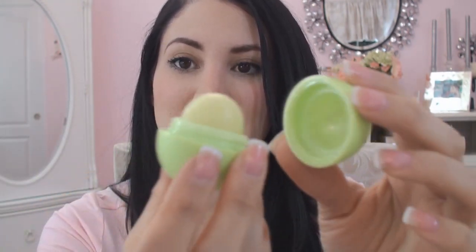These are coated with plastic in here, so even if it melts a little bit, it's still in the same shape as your original chapstick. So I love that type of stuff. Plus I think it's really cute and funky. I like it. This is my preference, but you can use whatever you like.